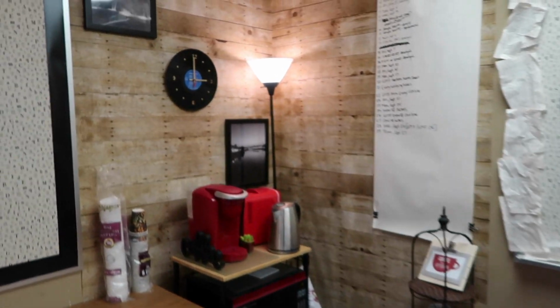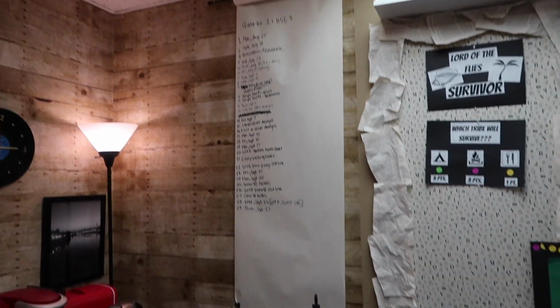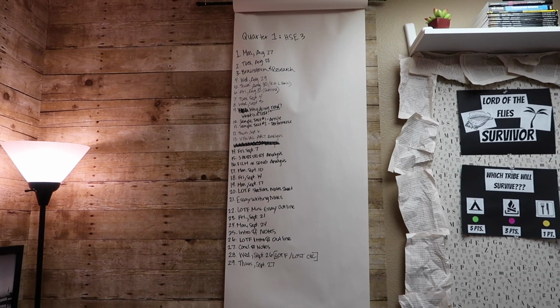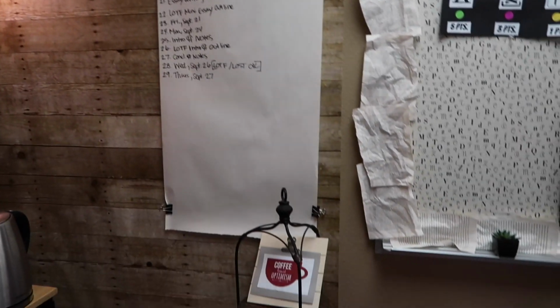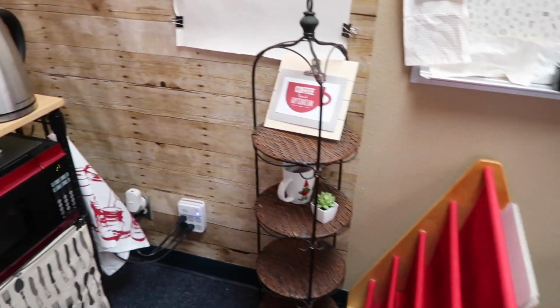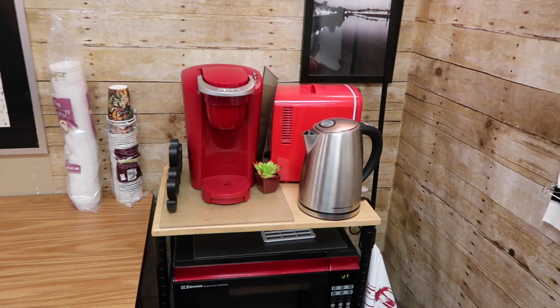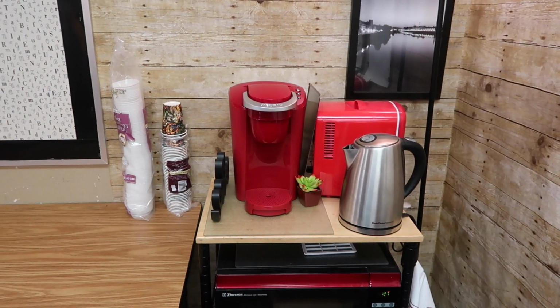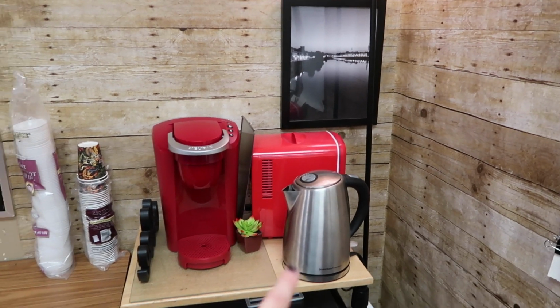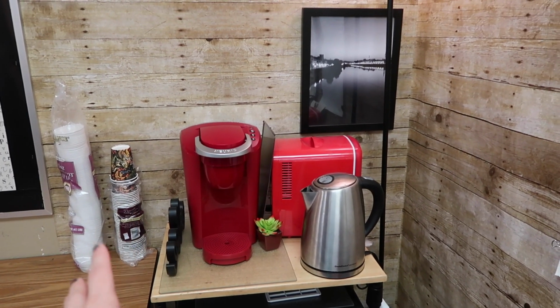This corner of the room over here is my little cafe, and up on the wall I have this long strip of paper that keeps track of the table of contents from our composition books. And then it also has over here, this is where I keep some mugs for myself and a couple little coffee quotes. I have my wonderful one cup at a time Keurig, obviously my little mini camping fridge that plugs in and is perfect for creamer and a Diet Coke when I'm in need.